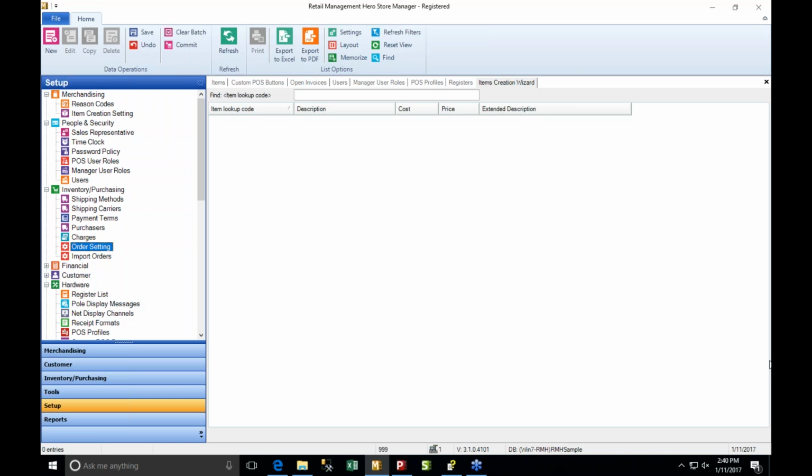All right, here's another question. Can you import only active items? Well, it doesn't actually import. So what happens is you're taking a copy of your existing database and you're upgrading or converting that to an RMH database. So even if the item exists in the database in RMS, it's going to exist in the database for Retail Management Hero. It's not an overly difficult process to purge inactive items and items that you don't want to see inside of your database, but that would be something that would take place at a database level, not part of your standard conversion from RMS to RMH.